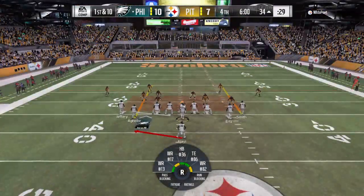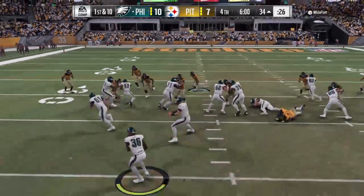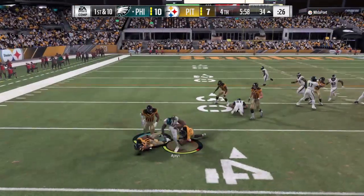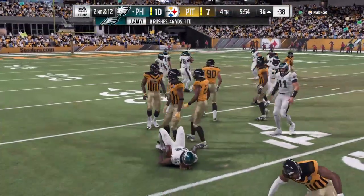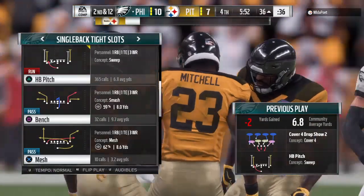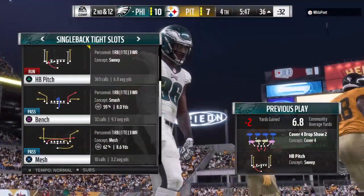Man left. Now a toss play. It's Ajayi. And that play went nowhere. Losing yardage. It'll be back at the 36. That's going to go as a loss of 2, and it'll be second down.